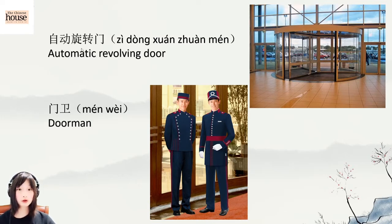First of all, let's look at this automatic revolving door. Automatic, we have learned for a lot of time. 自动 moving. So you move yourself, it means automatic. 自动 and 旋转, which means revolving. 旋转门. Read after me. 自动旋转门.